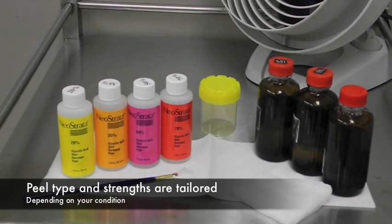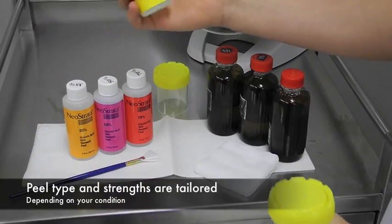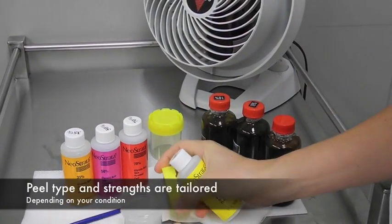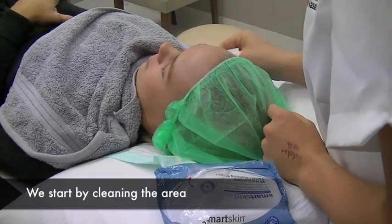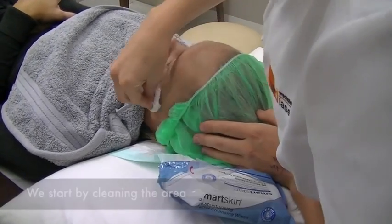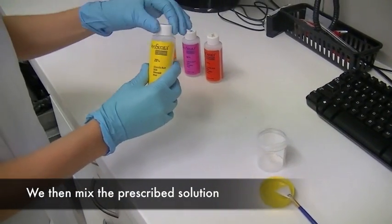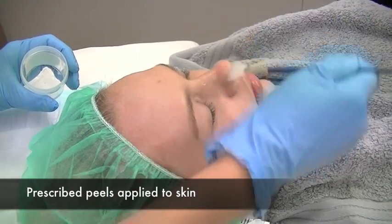These are known as fruit peels, so these are actually naturally derived peels. In fact, they're so natural that we actually use these in pregnancy and lactation. It's that safe. So with alpha hydroxy acid or glycolic acid, we always have to start at a very low concentration, and it's tailored for the patient. Realistically, at our practice, we start at around 20% and then go up to 35% and hover around 50%.